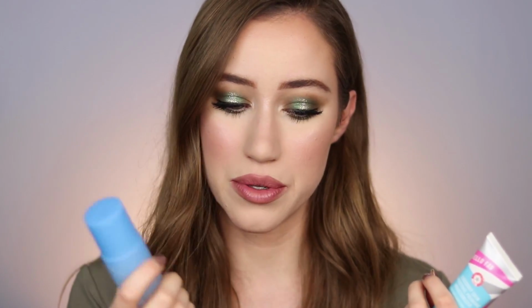So the Laneige Sleeping Eye Mask I'm gonna have to keep playing around with. I like the applicator of it. It felt really nice on my eyes. Really lightweight, but also really hydrating at the same time. So I'm very excited to keep playing with this because that's the exact kind of eye product I personally like.